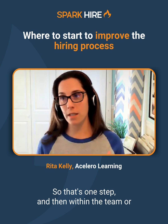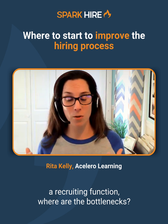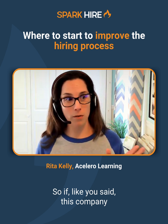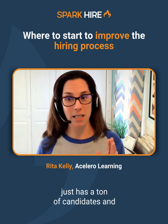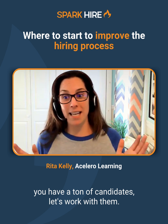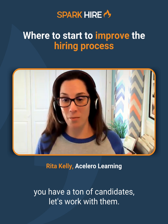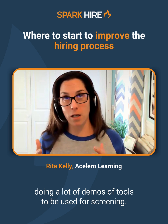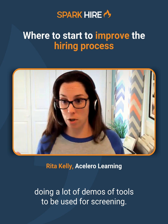And then within the team or within the recruiting function, or if there's not a recruiting function, where are the bottlenecks? Where are the pain points? So if, like you said, this company just has a ton of candidates and they don't know where to start, if you have a ton of candidates, let's work with them, right? So finding out, doing a lot of demos of tools to be used for screening.